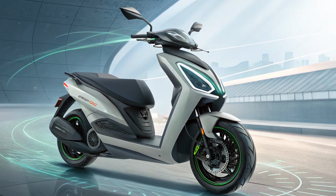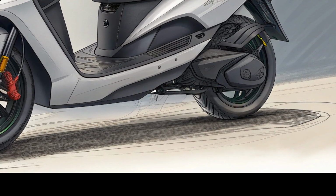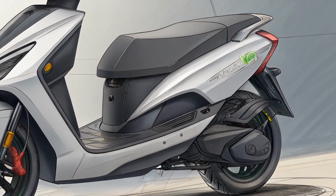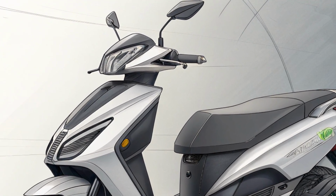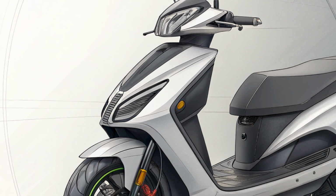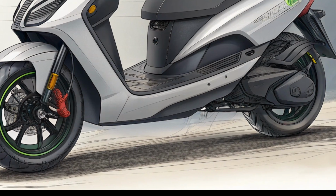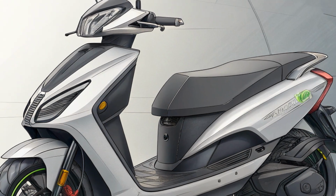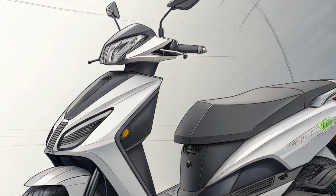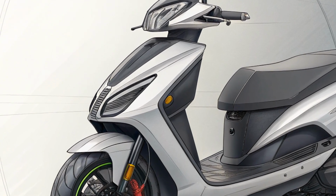The scooter looks sharper, sleeker, and more futuristic. The LED headlamp is now a full matrix setup with adaptive lighting. It automatically adjusts beam throw based on ambient light and your speed. The indicators are now scrolling LEDs, and you get a new dynamic tail light animation when braking. Paint options have expanded as well, with 5 new dual-tone color schemes, including a striking cyber yellow-black combo and a midnight blue with neon highlights.